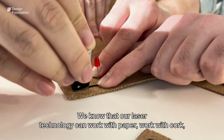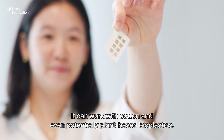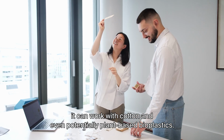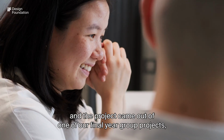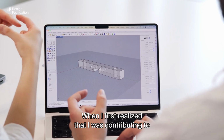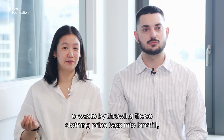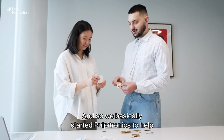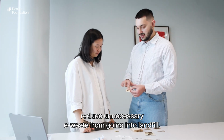We know that our laser technology can work with paper, it can work with cork, it can work with cotton, and even potentially plant-based bioplastics. Chloe and I met during our Master's Innovation Design Engineering at the Royal College of Art, and the project came out of one of our final year group projects, which was basically a self-briefed project. When I first realized that I was contributing to e-waste by throwing these clothing price tags into landfill, I felt really guilty. And so we basically started Pulpatronics to help reduce unnecessary e-waste from going into landfill.